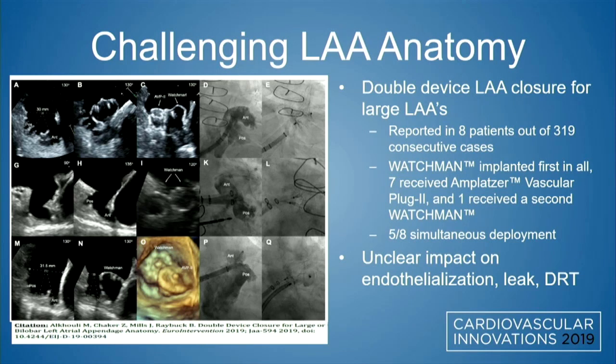It's unclear what the impact of this type of technique is on endothelialization. You have 2 devices, kind of nitinol on nitinol, or metal on metal, so to speak. We don't know what the long-term endothelialization progress of that is. There also is an unclear understanding of the residual leak that might occur with this sort of thing. In the cases that were reported, the ostium or the appendage was felt to be closed, but on further subsequent imaging, there were some leaks. And then, of course, as we just heard about device-related thrombus, we need to better understand what a technique like this would do to that.